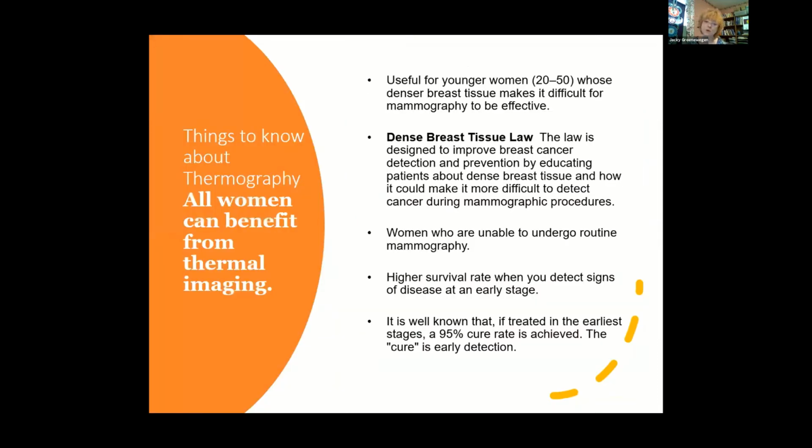So, things that you should know about thermography. It's useful for younger women, 20 to 50, who have dense breast tissue, which can make it harder to detect via mammograms. So in 2014, there was a dense breast tissue law enacted. Many states have this law. What it basically means is that when a woman goes for a mammogram and the radiologist deems that she has dense breast tissue, then she needs to be notified that a regular mammogram may not be effective for her, and they'll probably recommend a 3D mammogram.